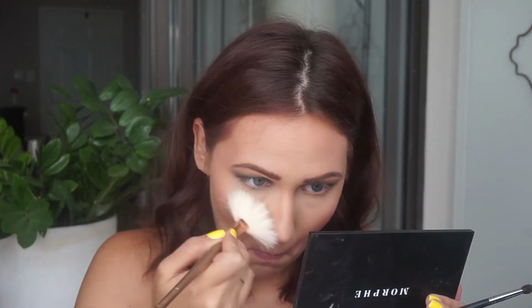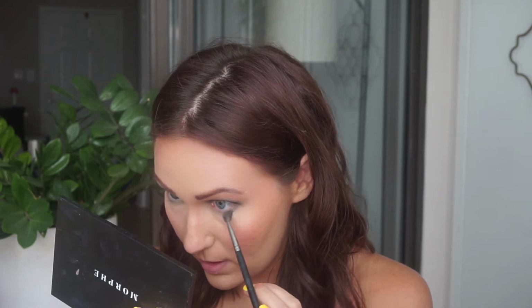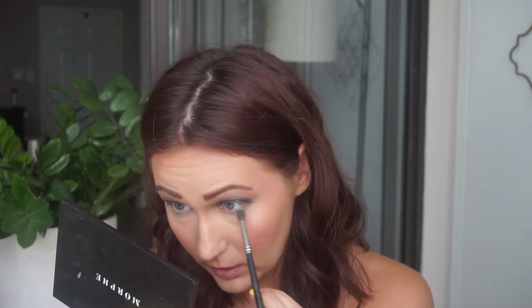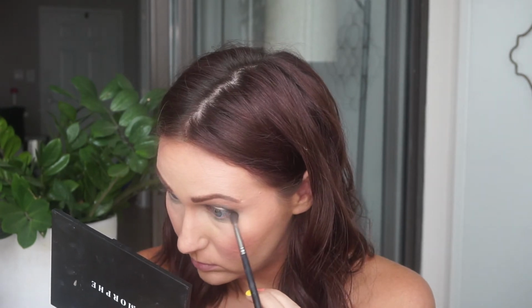And I have some fallout. This color kind of fluffs everywhere. I'm getting it only on the tip of the brush, and it's getting everywhere. It's flying up to the top, it's falling down to the bottom. It's just kind of going wherever it wants to. How'd it get so low down here? What the heck? There is fallout all right here.